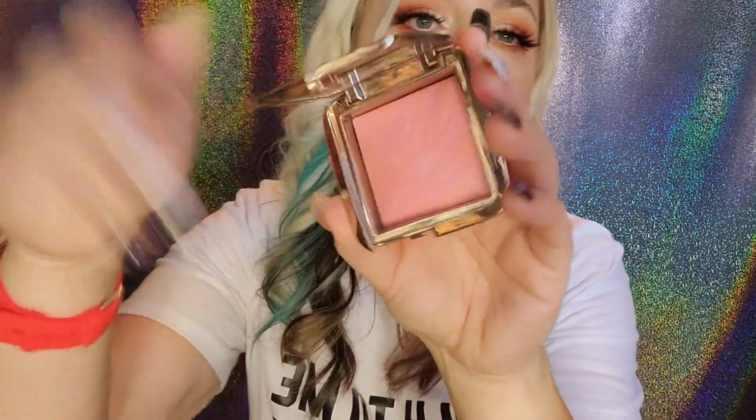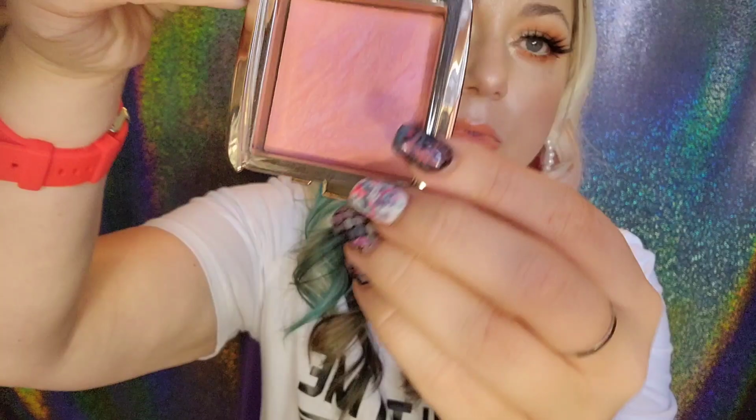I hate how Hourglass names their products, because everything's ambient lighting, and it can sometimes get so confusing if you're buying a blush or highlight or a face powder. How they name their products kind of makes me cringe a little bit. But it's called Ambient Lighting Blush in Sublime Flush. But I love their packaging.